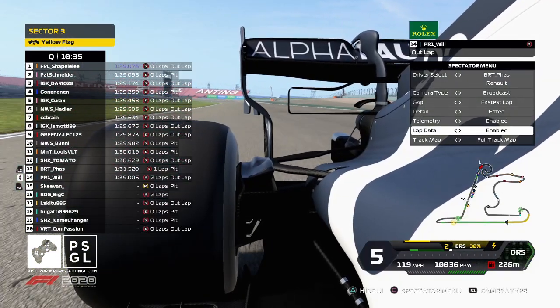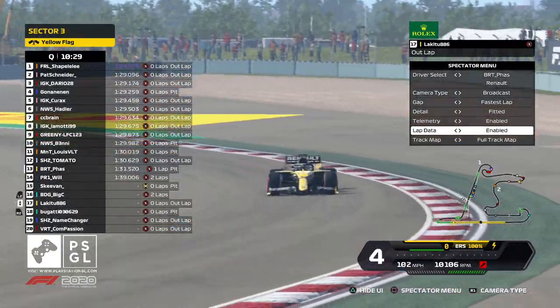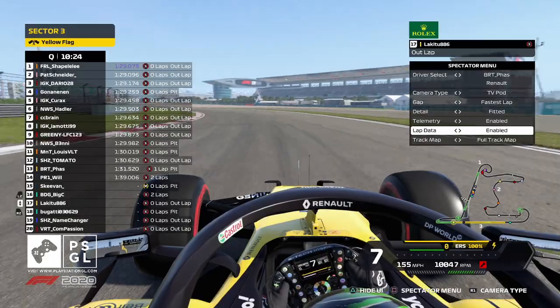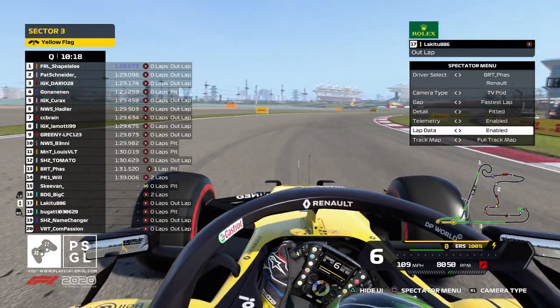And there was a full wet race, I believe, in Silverstone too, which I experienced a couple of weeks ago. So let's hope we don't see a full wet here today, but you never know. Nikita, last week's podium sitter, is on his out lap at the moment, and he's hoping to score points for Renault, who are currently, I believe, second in the Constructors' Championship.